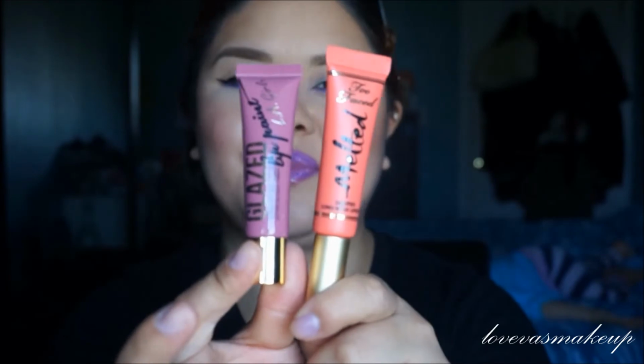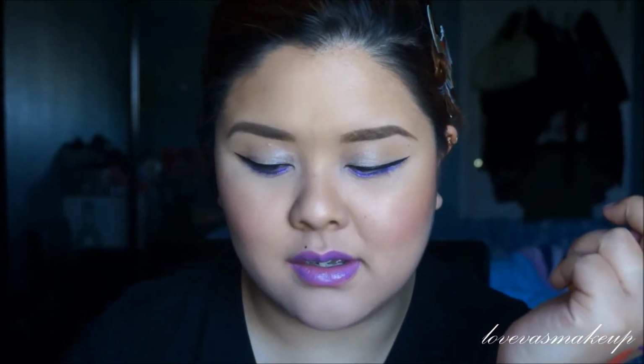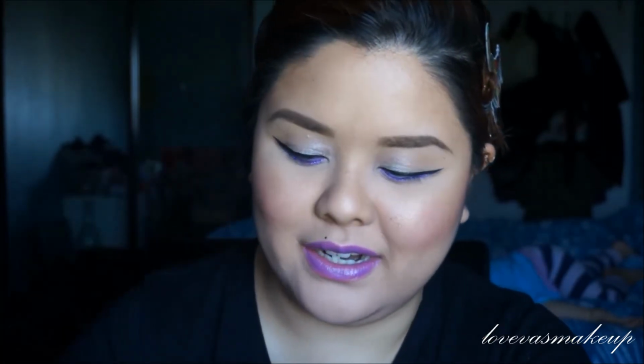Look at it. Oh, by the way, these lip paints are by LA Girl, so bravo LA Girl for stepping it up with your lip game, because they were starting to fall off. I wasn't really that big of a fan of their stuff anymore, but this really jumped 20 feet back into the game. I'm amazed right now.